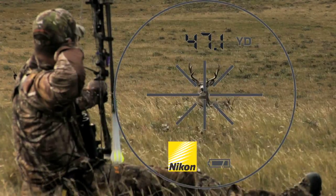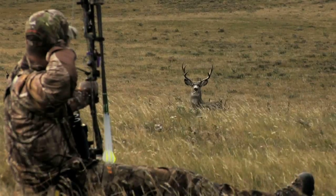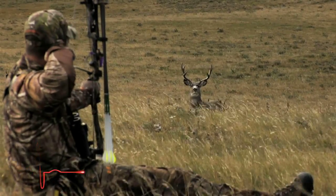And guess who stood up first? Big old number 4. Stood up right in front and blocked for that non-typical just perfectly. I had no shot.